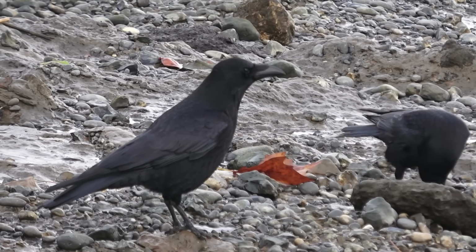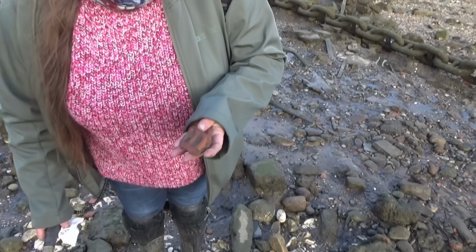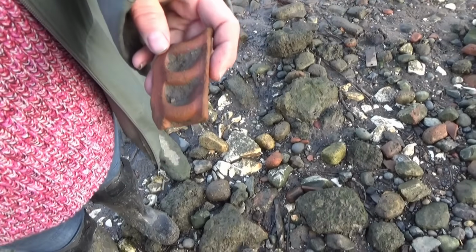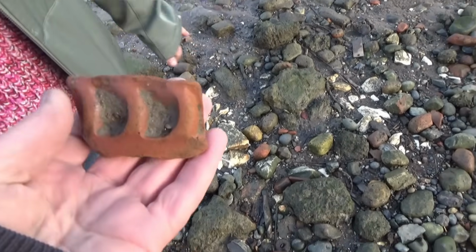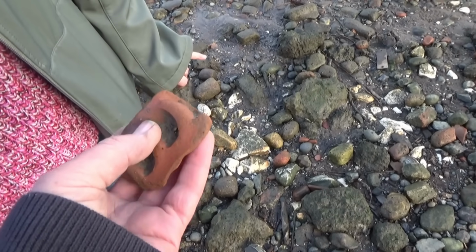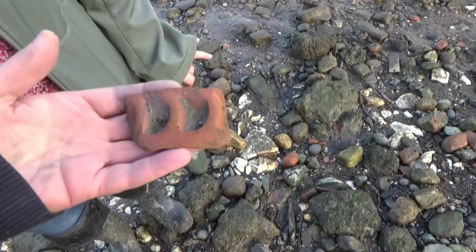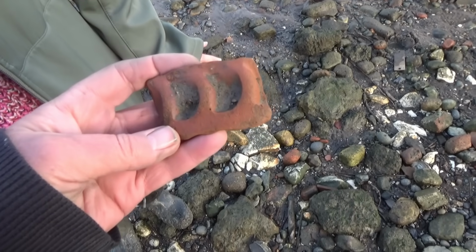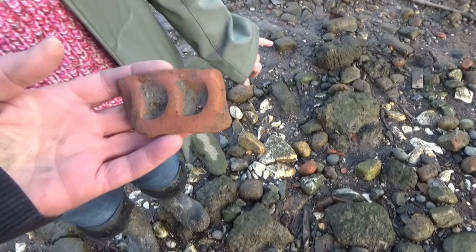Oh, what's that? Piece of fundware. Oh, yes. So it's got a large cooking pot or something like that years ago. Keep a grip in the kitchen. Yes, I love those. It's nice to see that kind of thumbprint that the potter would have made a few hundred years ago. Very big hands and fingers.